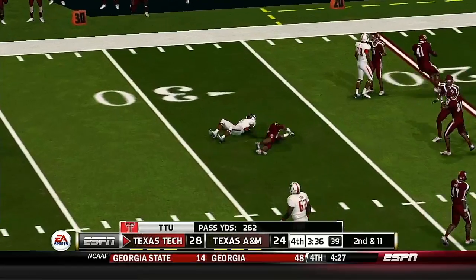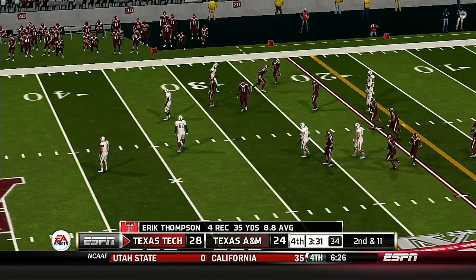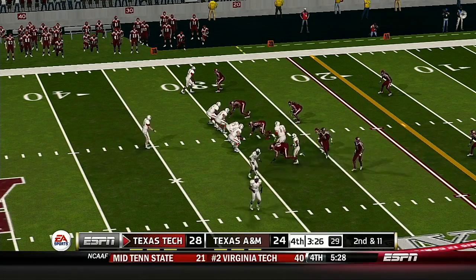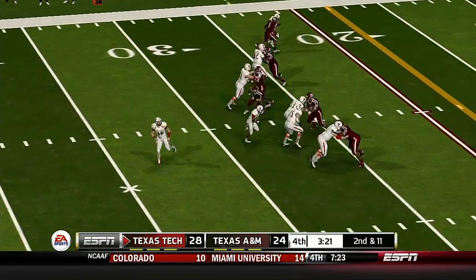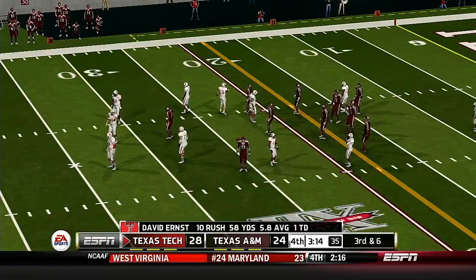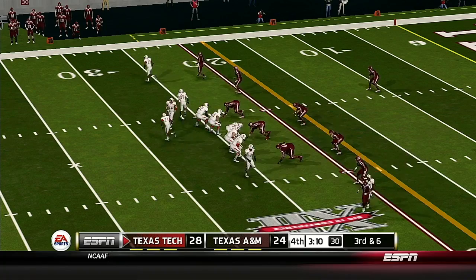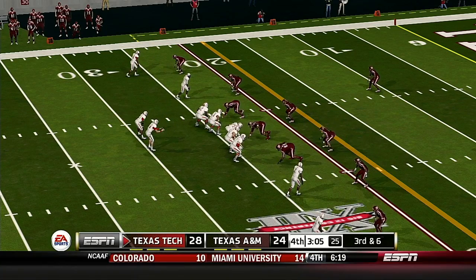Got a man, but he's tackled back behind the line of scrimmage. Carries the ball for a nice game. That's a gain of 5 on the play. That'll bring up 3rd and 6. Let's go. Hurry up. Check. Orange three.